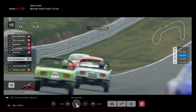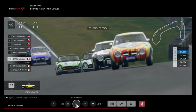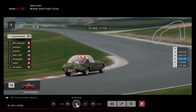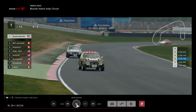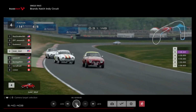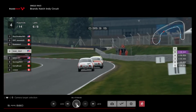Or 9th, Steven 10th. Again, lap times most guys looking at right about a minute. Figure the leaders are probably at, what, 55, 57 seconds. Skywalker, 58.7. Okay. It is not the fastest time, though. We'll see who owns that as we go through the... Belongs to Solid Wolf, Carlos, with a 58.5 so far in the race.